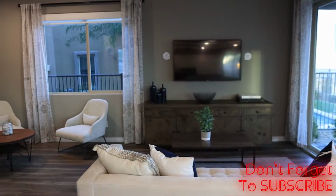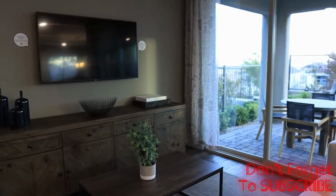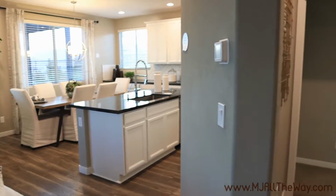In the great room here, you're going to get the flat screen included, meaning there will be a pipe behind the wall there to run your wires so they're not dangling down.